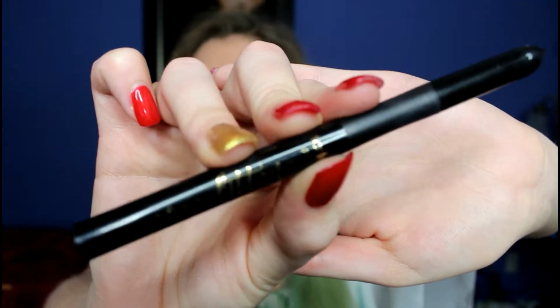So I go through and do this and give myself a little bit of a wing. And I just go out and make a little bit of a wing just like that. And then we'll just do the same thing on the other side. And there we go. Both eyes are done.